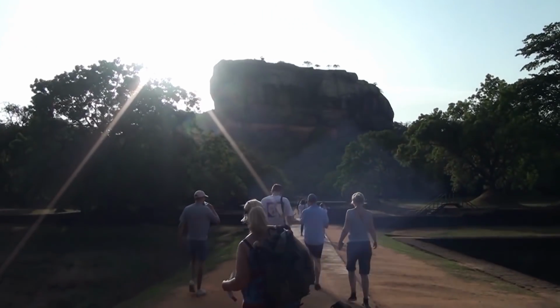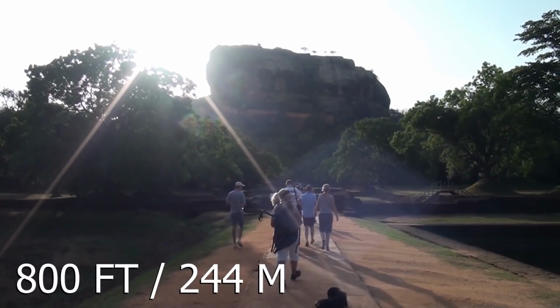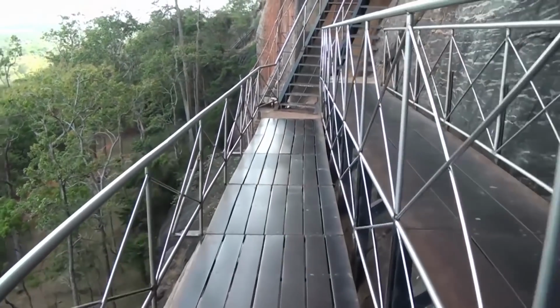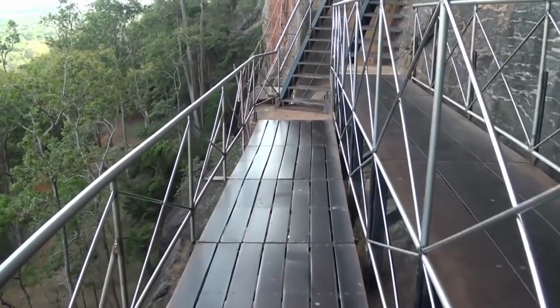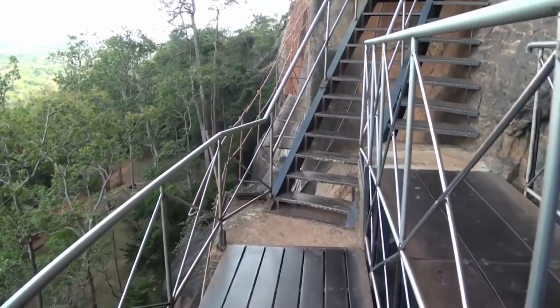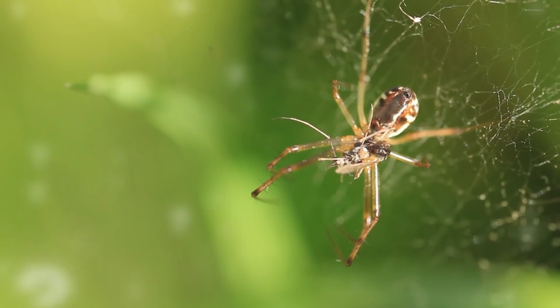The truly fascinating thing about the city, though, is that it's sitting about 800 feet in the sky, on top of a granite rock. The only way to the top of the mountain city is up an extremely precarious staircase, and it is definitely not an easy journey. It doesn't help that the mountain is also full of spiders, because why wouldn't it be?